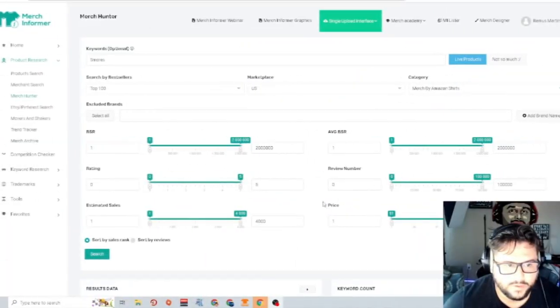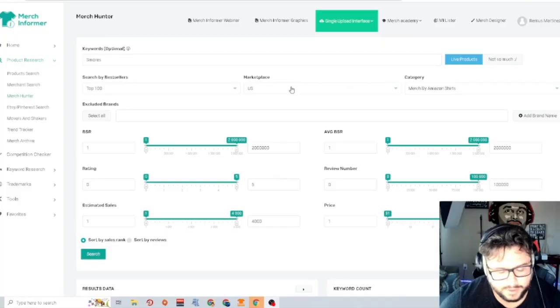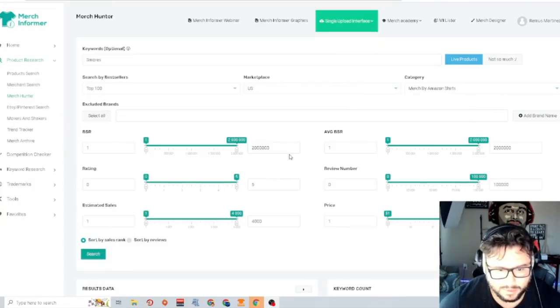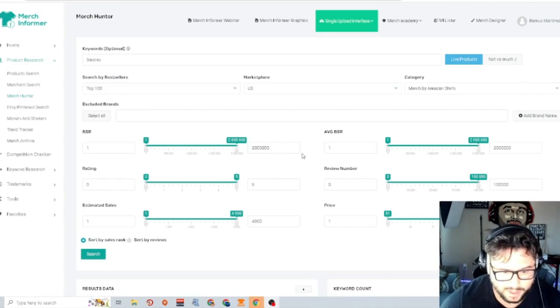So the first niche is going to be s'mores. First thing I'm thinking about is outdoor camping. This is big right now because a lot of people are doing camping. So even next year when it comes around, it's going to be trending throughout the whole summer. And I think it's just going to be an evergreen niche.